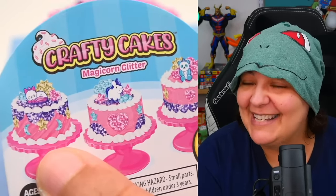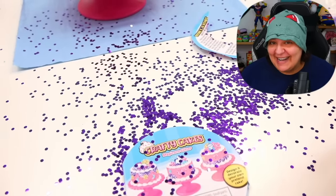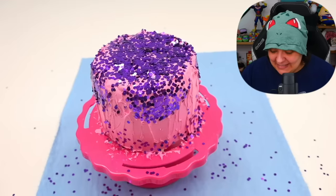It's misleading as shrimp. We did ask the question if they gave us enough glitter. And the answer is yes, not only for the cake, but we still have leftover, and apparently decorating your entire desk, as you can see here. This is messy. I'm not saying it's not fun. I'm just saying it's messy.